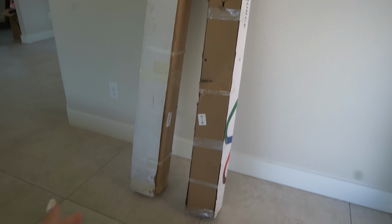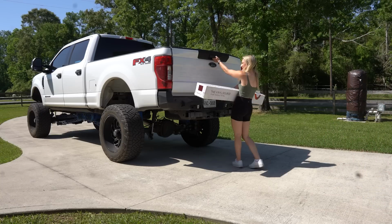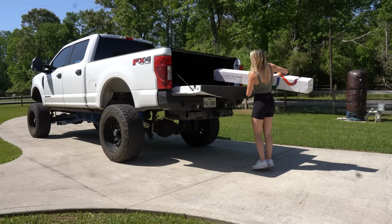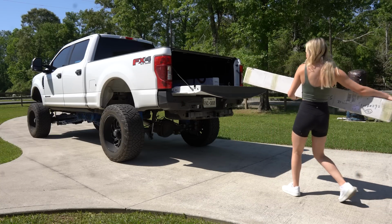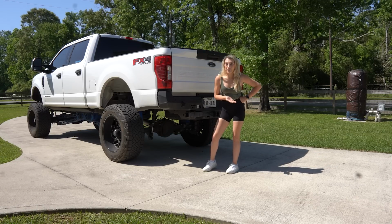Here is the new wrap. I decided to go with Miliotone, and one of the colors is actually the color that I originally wanted for my Audi, so I'm super excited for y'all to actually see the actual color of it. It looks so good, y'all don't even understand. Let's get these bad boys loaded into the truck. Now to head over to Ceramic Pro Houston.